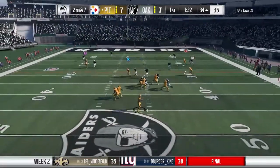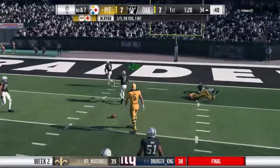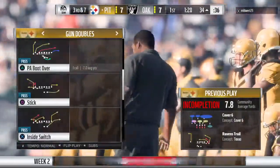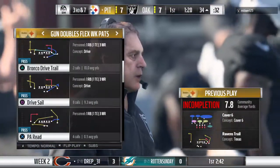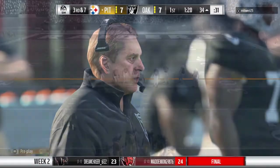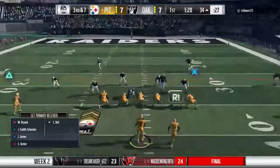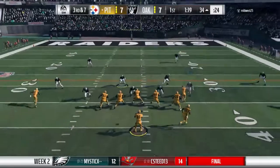On 2nd down, Ryan. And that one falls incomplete. A 50-50 ball. A little dangerous. Could have been picked. Now it's 3rd down. Well, nearly another interception there. That would have been 2 drives in a row with a pick. He's got to start taking care of the ball way better than what we're seeing. Interestingly, that throw was probably worse than the one he threw the interception on last drive, but this one fell incomplete.